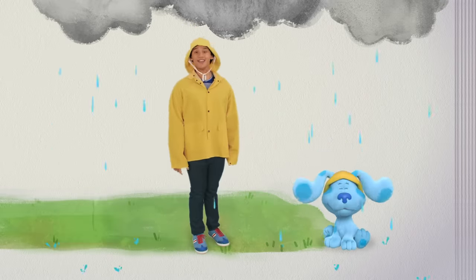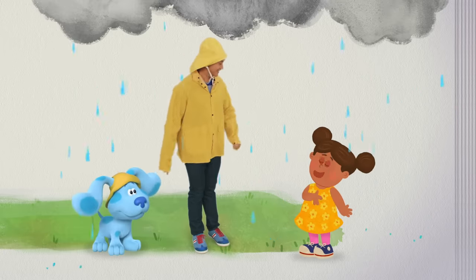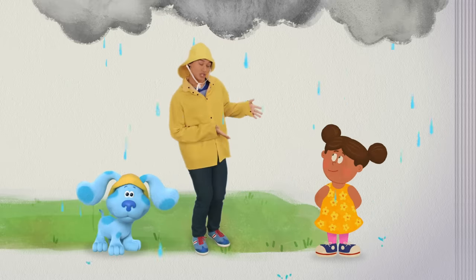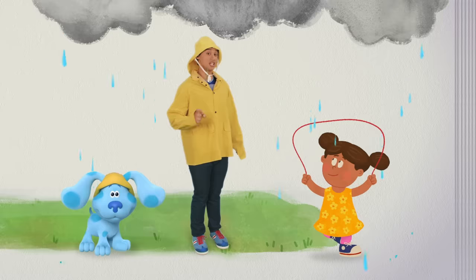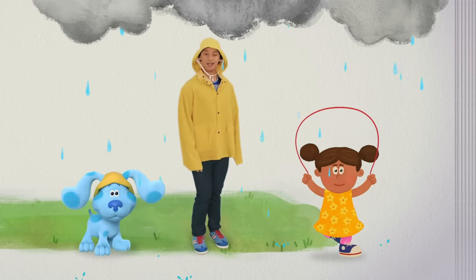On a cold and rainy day, a little girl named... Jill, that's me! Hi, Jill. Hi, Josh. Hi, Blue. On a cold and rainy day, a little girl named Jill went outside to play. Play, play, play. There she was. She was playing. This is me playing still. Yep, playing away.